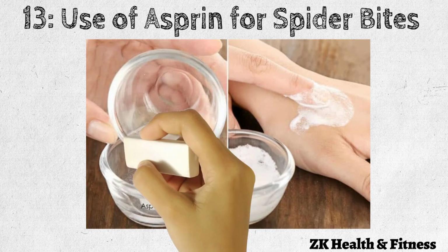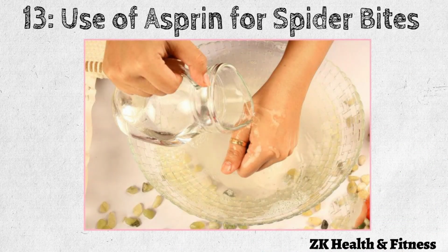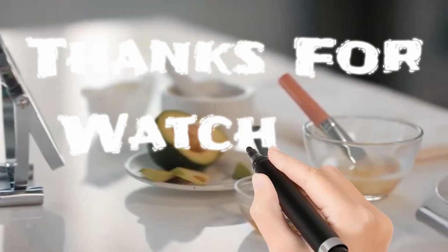Let it set for 3 to 4 hours. Rinse it off with water. A single application of the aspirin paste will reduce the symptoms. Reapply if needed.